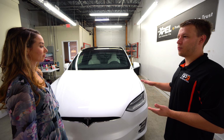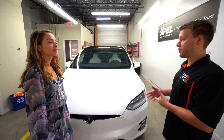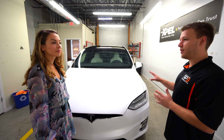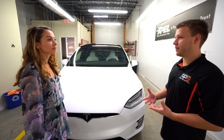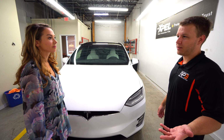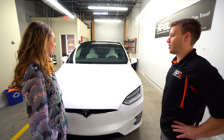A lot of people ask me, will a ceramic coating make my stealth wrap glossy and shiny again? The answer is no, but it does slightly affect the sheen. It brings out more brightness in the color. On top of that, it makes it a whole lot easier to clean the car, so it's automatically going to look better, being cleaned more often.